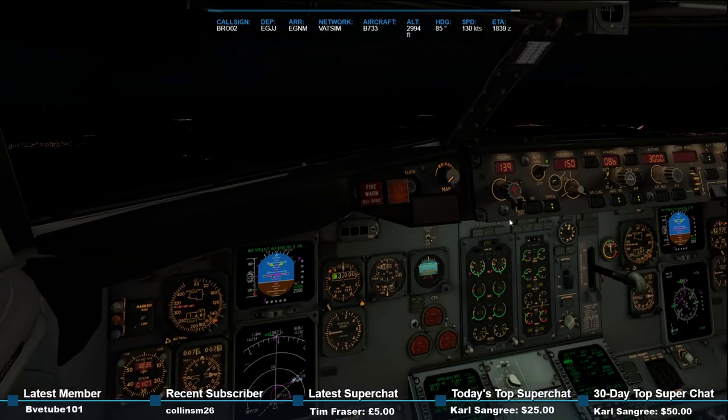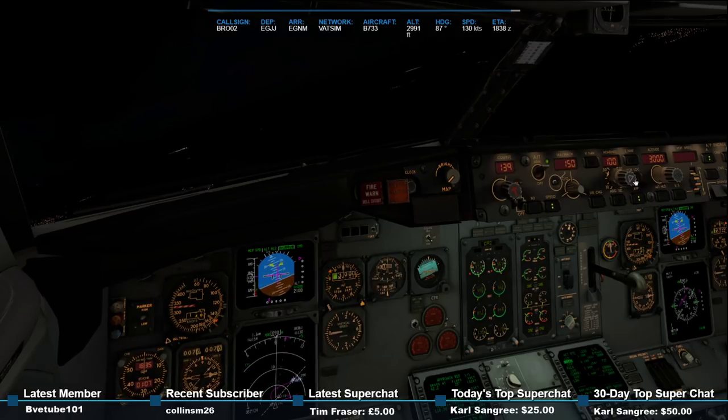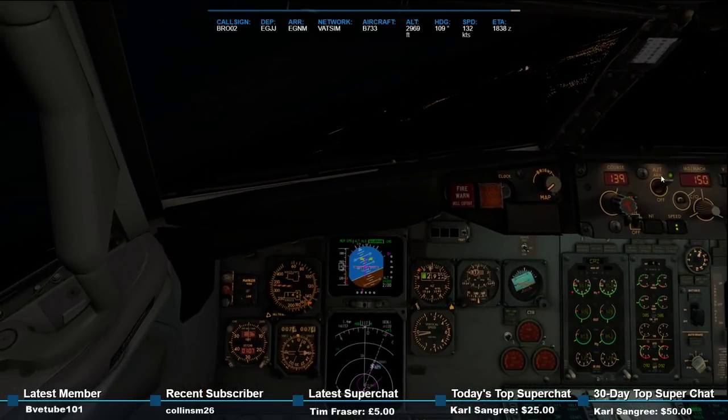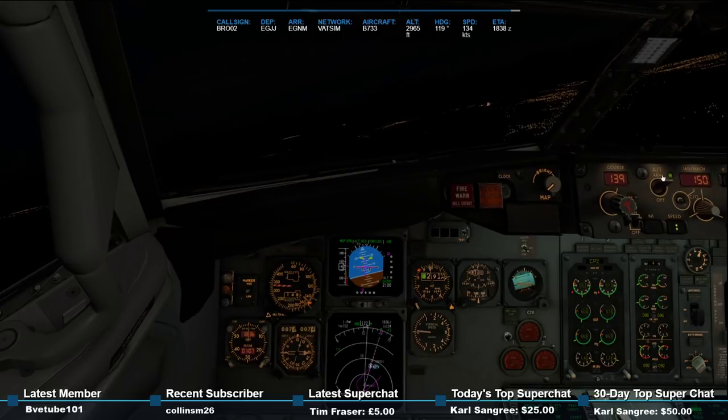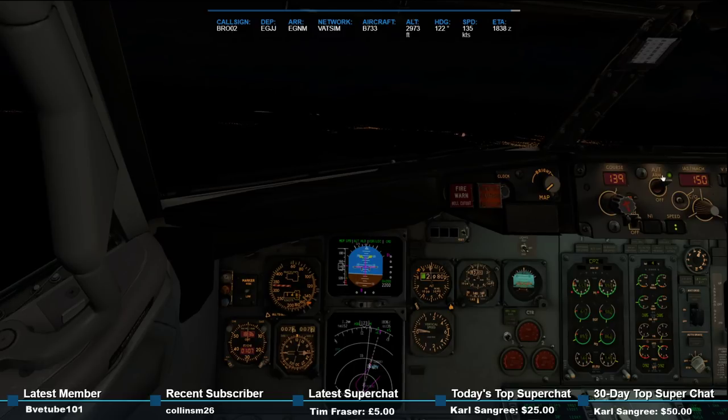Where's that localizer and glide slope? Just give ourselves a bit of a less sharp intercept there. There's localizer capture. Runway heading is set to 139. Very good. Look at that trim noise again.